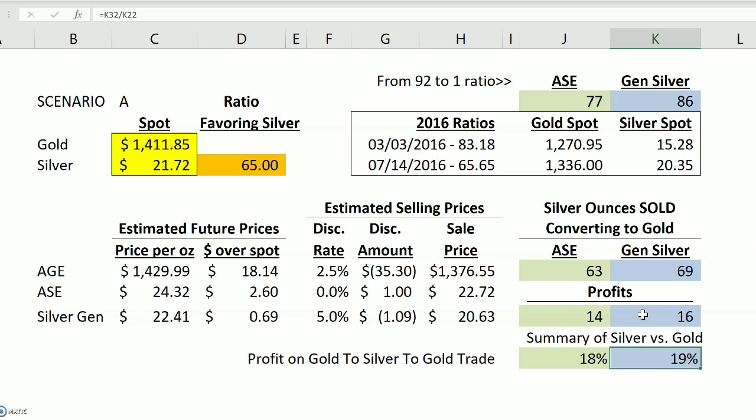So the question is, guys, do you do it? Do you go ahead and make that change? Let's look at another scenario here, guys. Let's call this one scenario B. Let's go capital B.